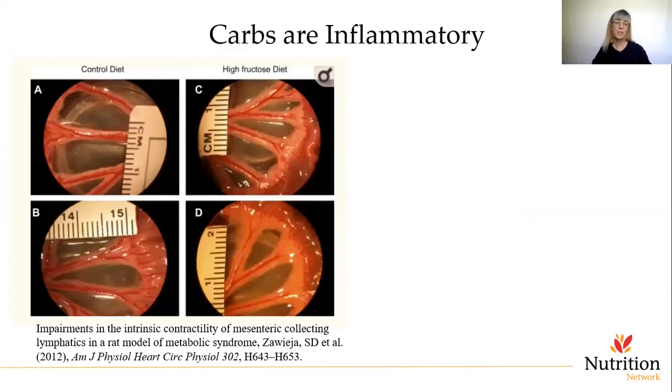The simple reason that keto seems to benefit lymphedema, even in the absence of obesity, may be that carbs are inflammatory to the lymphatic system. Pictured here is the inside of lymphatic vessels in a study that was examining the impact of metabolic syndrome on lymphatics. The researchers induced metabolic syndrome in rats by feeding them a high fructose diet. The pictures on the left show the inside of a lymph vessel on normal rat chow. The right-hand pictures, however, show a great deal of inflammation in the vessels of the rats fed a high fructose diet. They found that the vessels were so inflamed that transport capacity was reduced by as much as 50%.